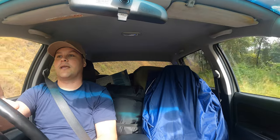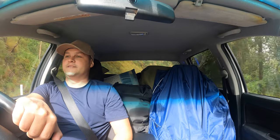Shane's got his new rooftop camper on the back of his tub that you might have seen at Fraser Island. We did the little walkthrough, and he's even got a fridge in the back of his tub as well now, which we'll show you. We've got some awesome dinners to cook.